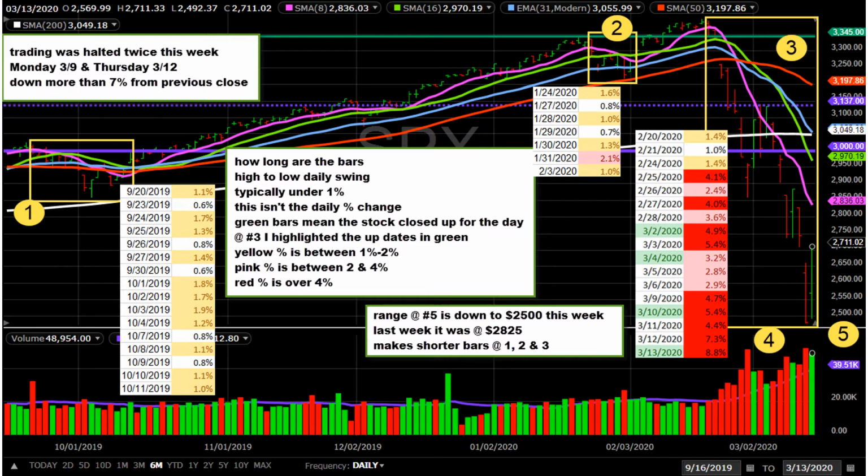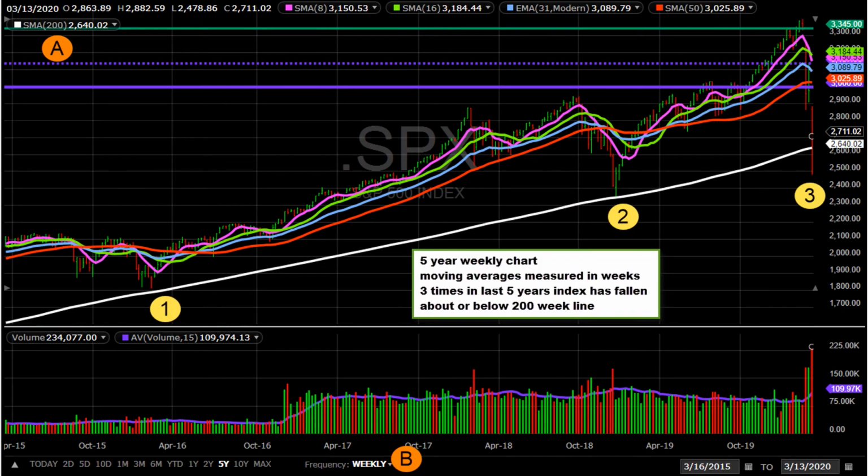Over at number 3, with the dates and the percentage swing for each day, I've changed the color coding on this. So the yellow is where it's between 1 and 2%. The pink is where it's between 2% and 4%. And then the red is when it's over 4%. So all week long, we had a swing of over 4% every single day from the high to the low range. Although we did have 2 green days in there, which is when the index closes up from the previous close.